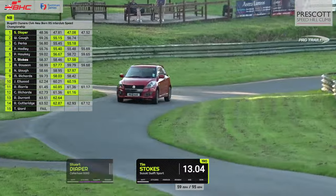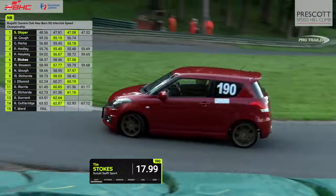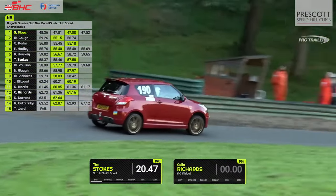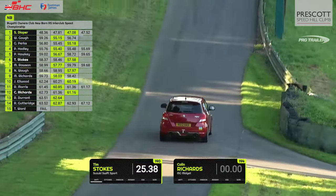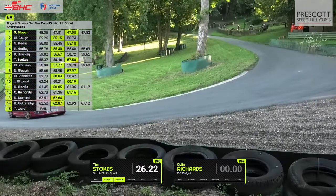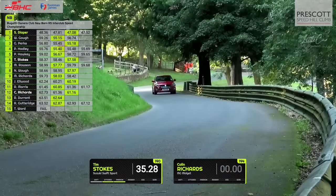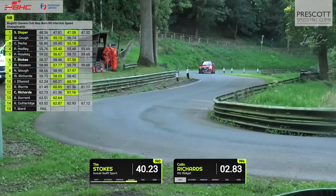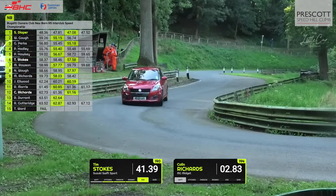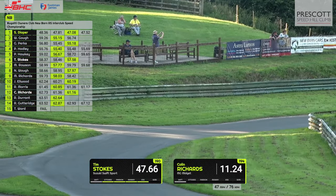Tim Stokes is on the hill in the Suzuki Swift Sport. And coming to the line, I've got a little MG Midget, car 194, of Colin Richards. So over to you for Tim Stokes. Yeah, this is a great example of what you can do in hill climb: take your standard car and enter it into one of the championships in the different hills here in the UK, and then you can get up and running. So he's probably driven the car to the event today, and he's just enjoying himself.